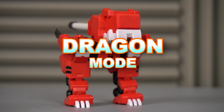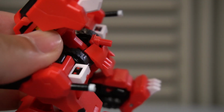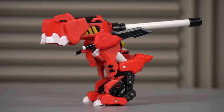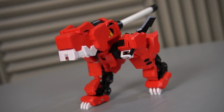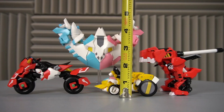And here we have Scarlet Dragon's dragon mode? That's a stretch. The actual head sculpt is pretty good, should have had an opening jaw, and these sharp little nubs are supposed to be his arms. Pathetic. While this is undeniably a fake mode, it still has its charm. It also has the excuse of being a glorified accessory pack. I don't hate it. I don't hate any of these figures, though I still wish they were bigger.